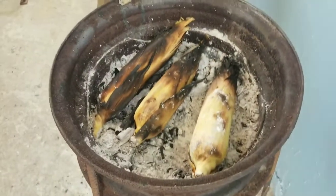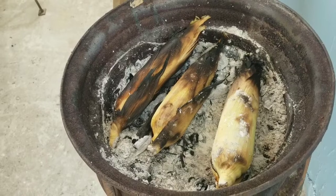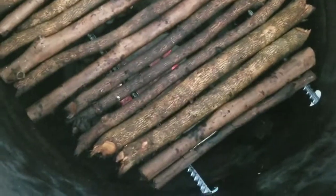Right over here, some corn roasting. See the corn, they roast them in the shell. I'm going to have them with coconut, with a dry coconut with the corn. Okay, so here is the grill that Chef Caveman used to grill the pork. So there it go, guys.